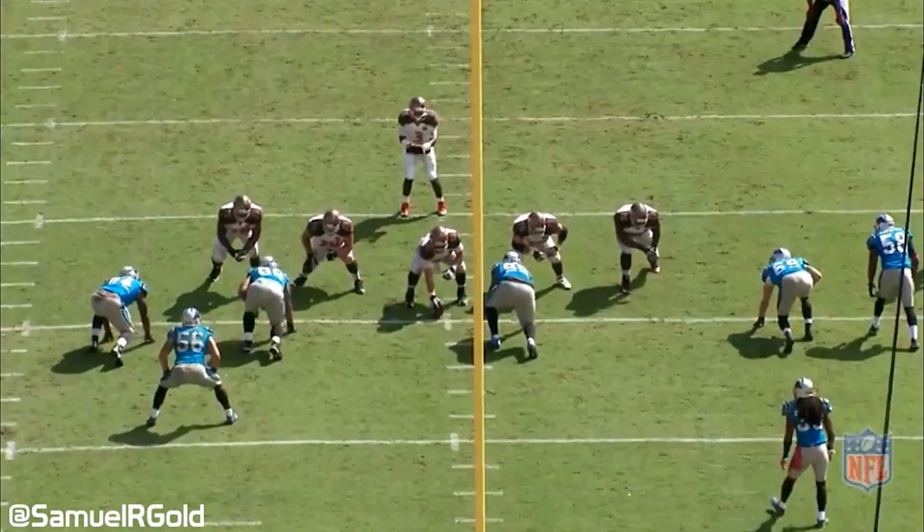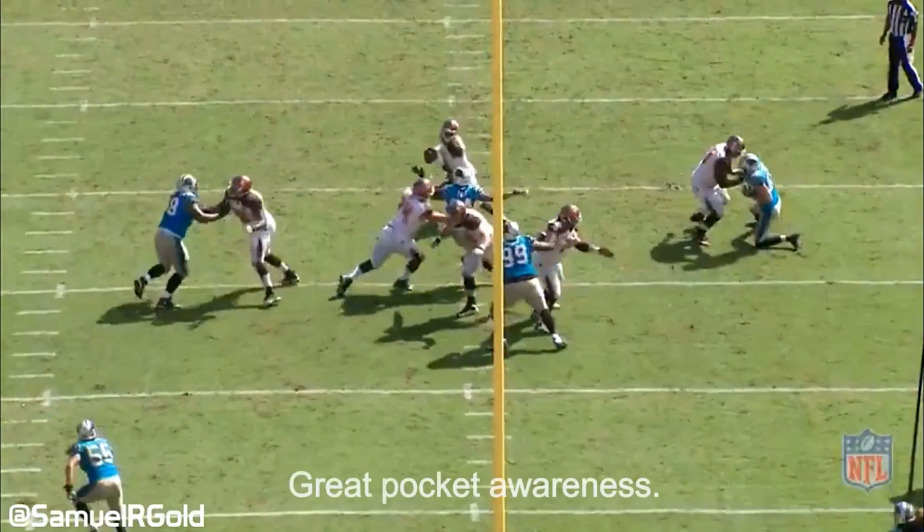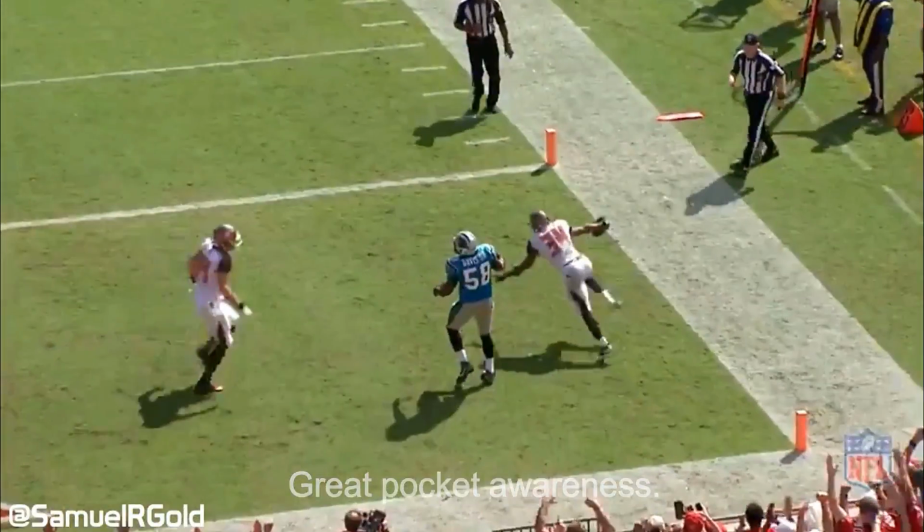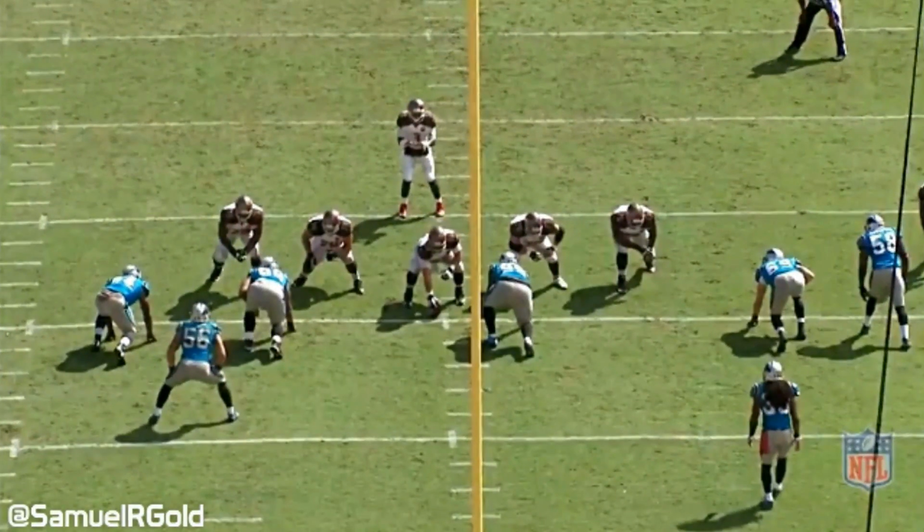This defensive breakdown is not the reason why I picked this play to analyze. It's actually Winston's awareness in the pocket and his ability to keep his eyes down the field to find his receiver under duress is the reason why I chose it.